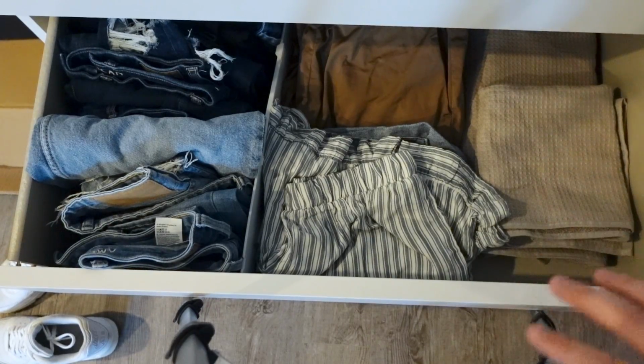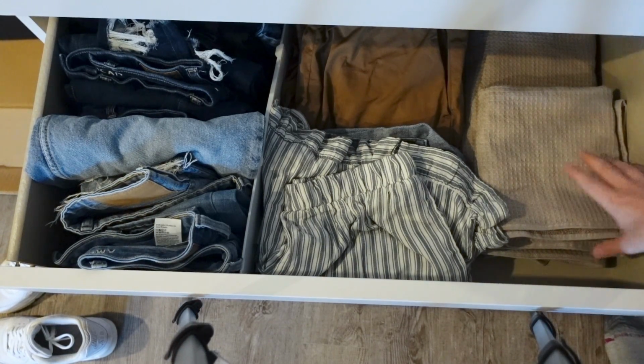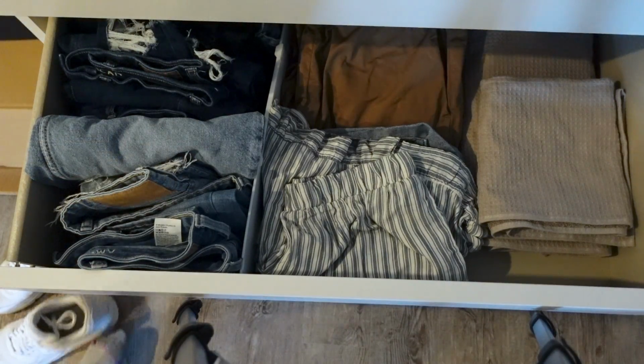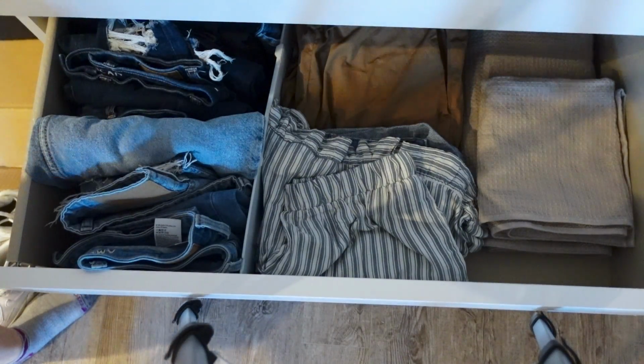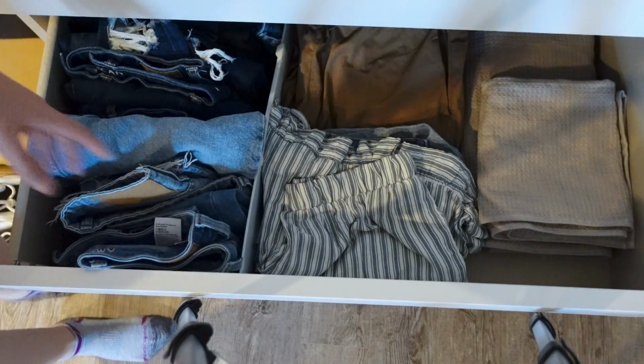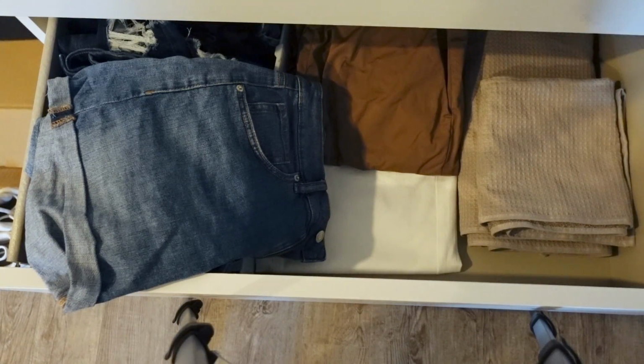So right here is now the pants drawer, if you will. I have some extra towels just over here because I have nowhere else to put them. But all of my pants now go in this drawer. So I have two pairs of shorts. These were a pair of jean shorts that I kept because I've been in a desperate short situation.